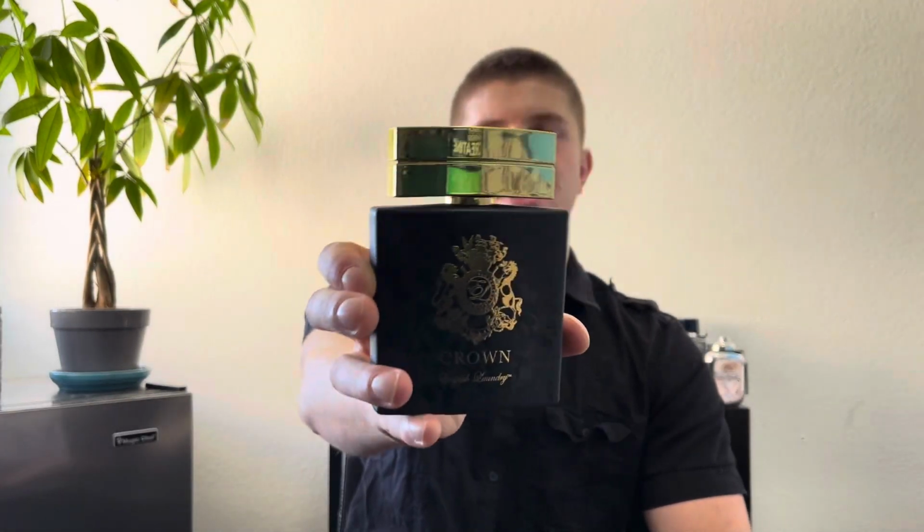So I would recommend smelling it before you buy it. But like I said, the loose bottles are all over the place at the rack stores. You could just spray it there and see if you like it or not. Me personally, I think this is a great fragrance, especially for the price. Performance is all right. I get about 4 to 5 hours. And I mean, at $13, that's actually really solid in my opinion. I was really surprised at how much I enjoy this fragrance. Coming in at number 5, Crown by English Laundry.